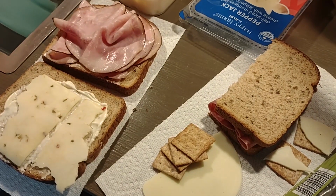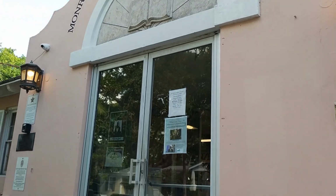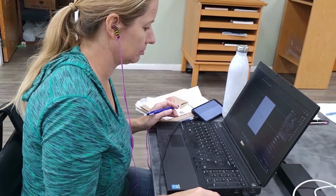Time for a little lunch before hitting the library. We had lots of work to do, so we spent the afternoon at the library, taking advantage of free power and Wi-Fi.